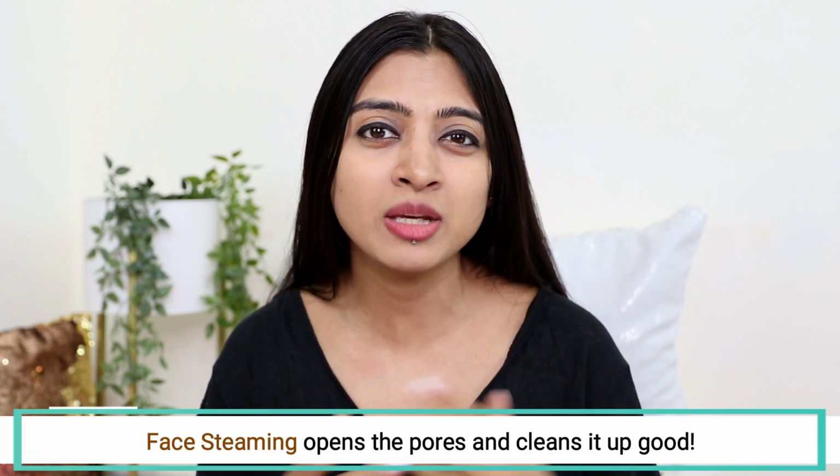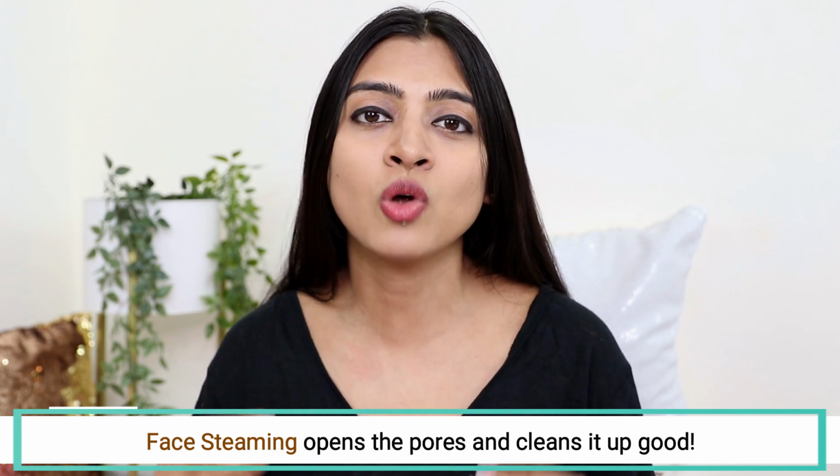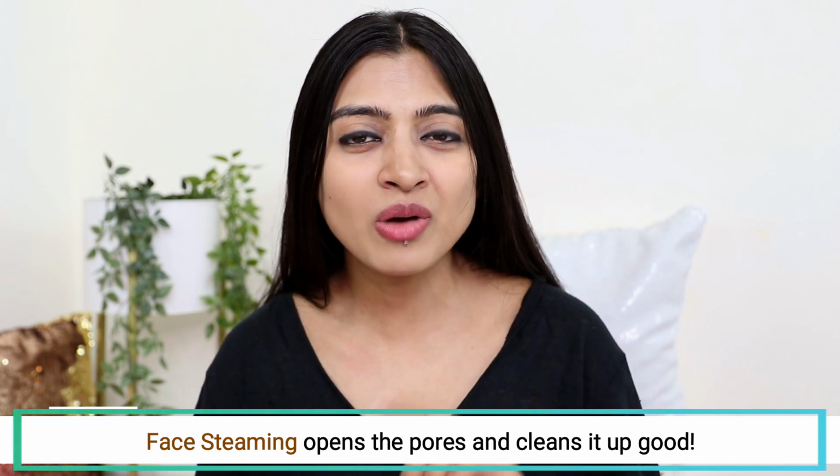So why does steaming work? Steaming is absolutely wonderful for deep pore cleansing. It helps to first open up your pores, and then it pushes out all the bad stuff from your pores. However, one problem with steaming is that it leaves your pores open, so immediately after steaming, make sure that you dab an ice cube. If that feels like too much trouble, here's another hack that you can try out in place of steaming.